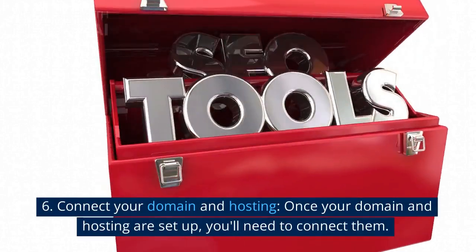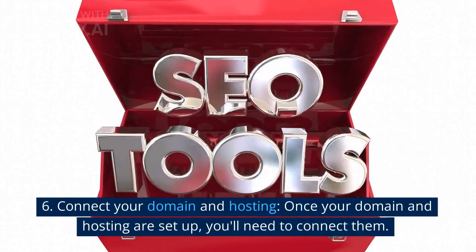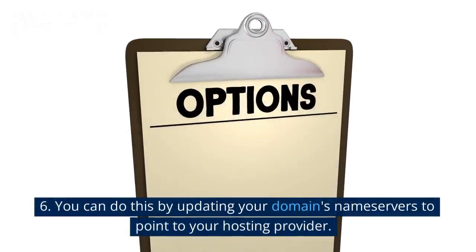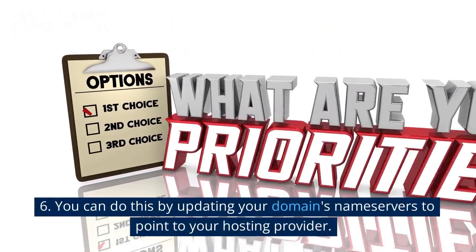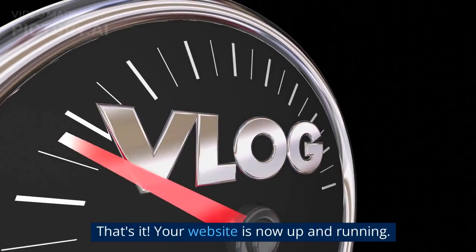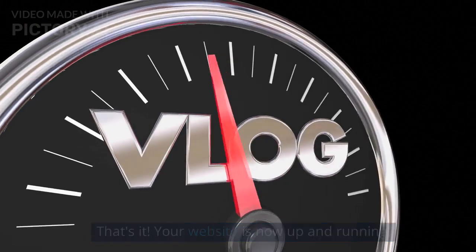6. Connect your domain and hosting. Once your domain and hosting are set up, you'll need to connect them. You can do this by updating your domain's name servers to point to your hosting provider. That's it. Your website is now up and running.